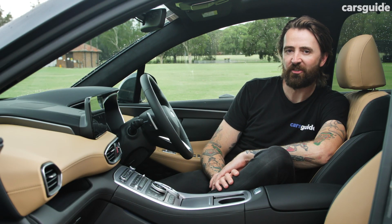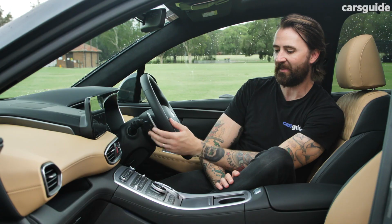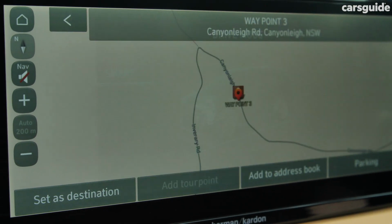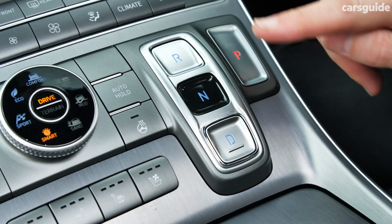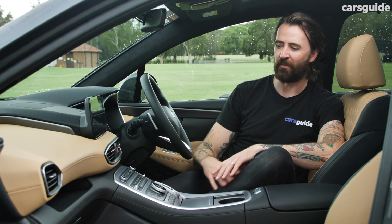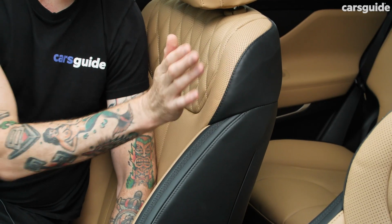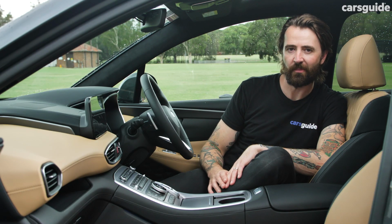Now, sitting above the entry grade is the Active grade. Now, the Active grade gets these paddle shifters. It also comes with terrain drive mode, so you've got like a mud and a sand and a smart and a sport mode. It also gets this fancy gear shifter down here, which is just buttons. Amazing, so futuristic. Along with all the usual stuff that it got before, like dual zone climate control, leather seats, not these ones, these are the fancy Napa leather ones. The Active grade also gets a proximity key and front parking sensors.